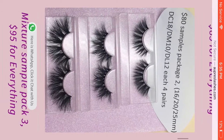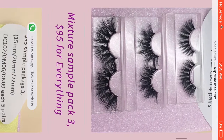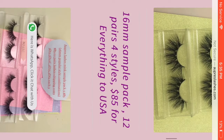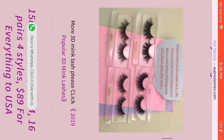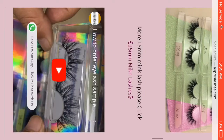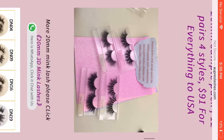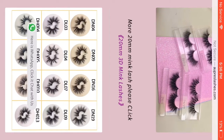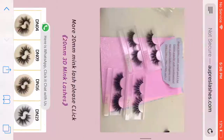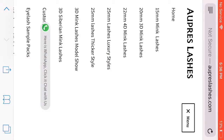What else can I say about this website? I don't really know this website, so I can't say anything, but I'm just showing you guys the smart way to go about finding a vendor. So even if you choose these people as your vendor, you know what they have. You want to know if they give samples, and how much the samples cost compared to buying the products regularly. They even have a video on how to order eyelash samples. So they're very, you know, okay. But I noticed that they didn't spell something correctly, and I'm all about representing yourself.